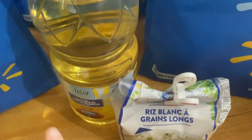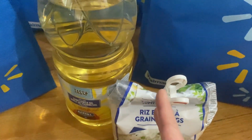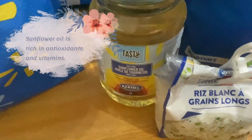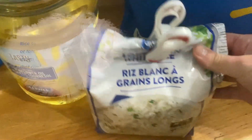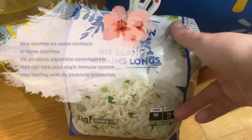But anyway, these two items also I didn't pick up with this grocery order. I just wanted you to see other items dogs can have mixed in with their fresh food. One of the items is sunflower oil, also white rice. Now we did pick up brown rice because we do go back and forth, but another thing they can have is white rice.